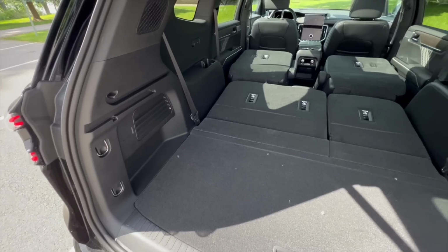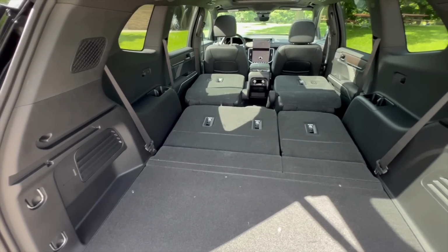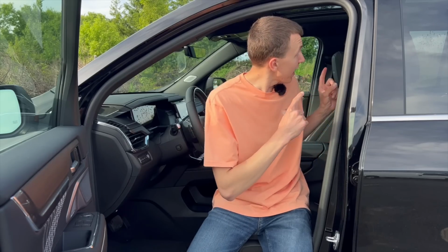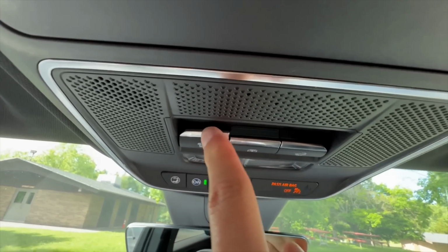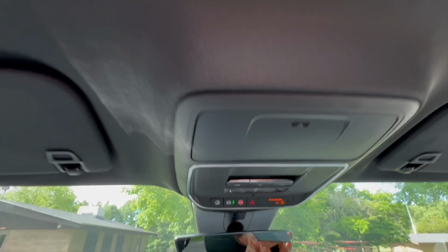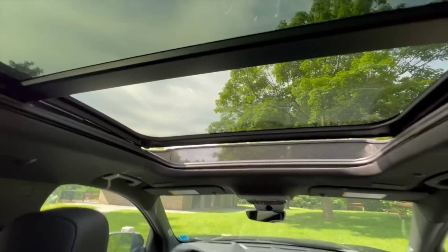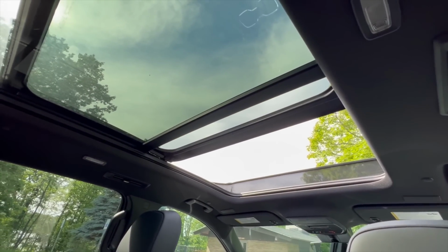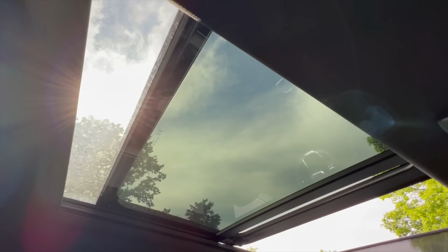The trunk that's larger than the last generation Acadia is also a nice plus for people that are coming into this generation of Acadia from the old one. That panoramic sunroof in here is an absolute showstopper. I loved it. Love how much light that lets in the cabin. I think it's a great option to get, especially if you are going Denali. You might as well go big and go ahead and get that sunroof.